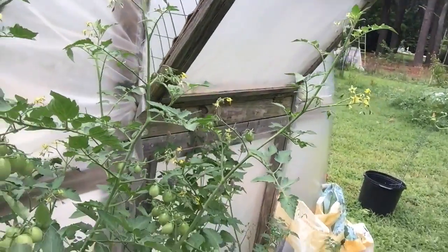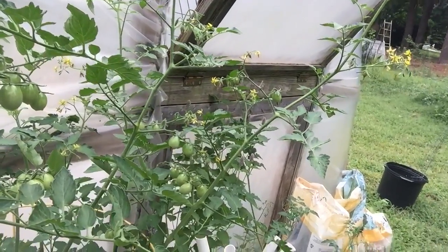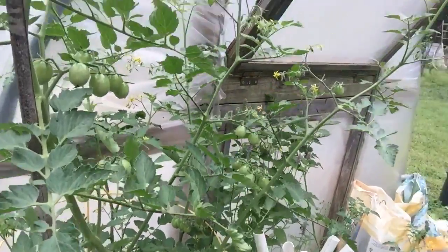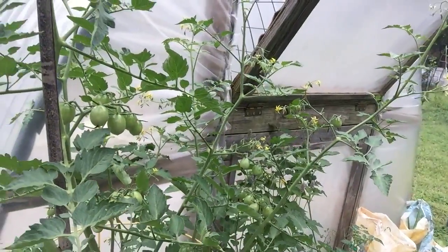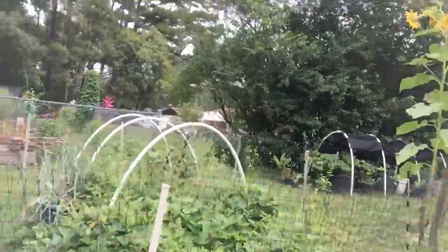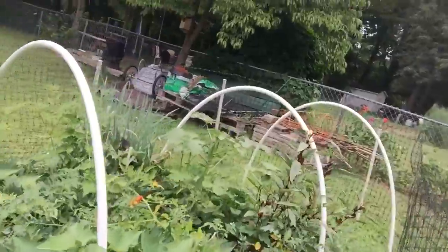I think I had one hybrid cherry tomato, and it looks a little bit like that one, and I think it might be a result of that hybridized tomato, because it doesn't look exactly like it, so it's probably reverted back to one of its parents. Okay, so sweet potato bed, and I have some golden berries in there too that have volunteered.